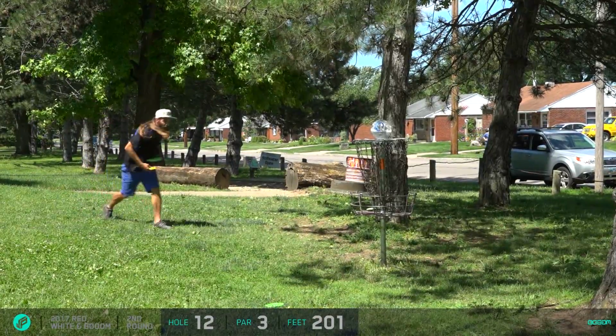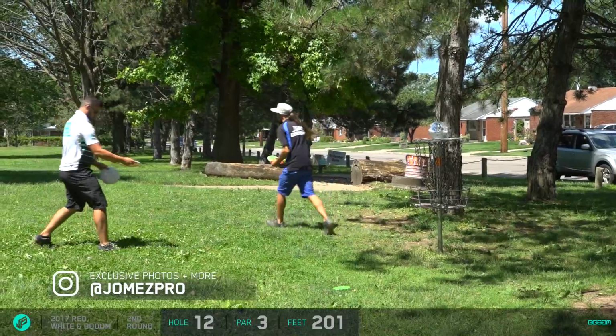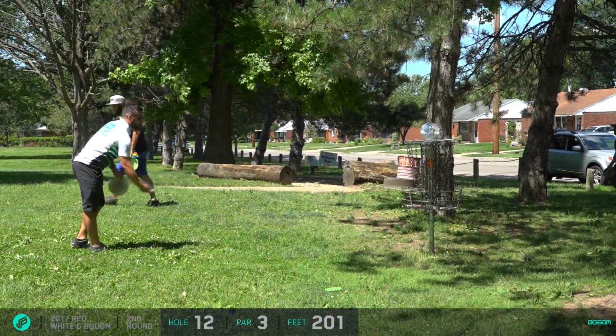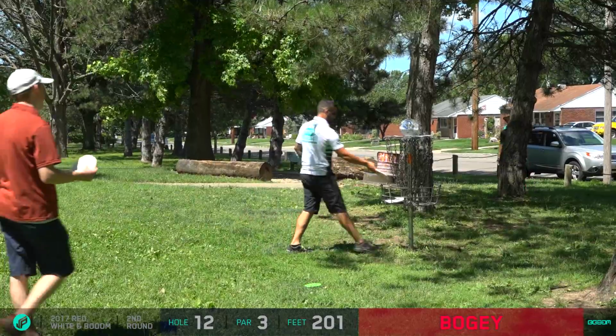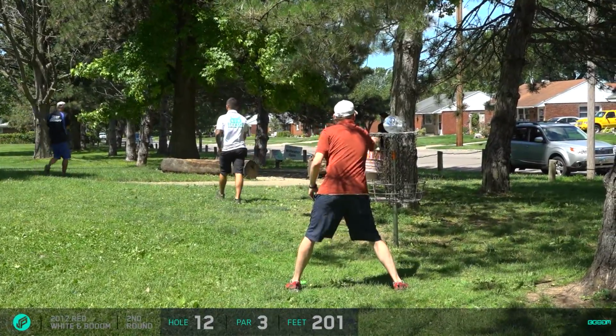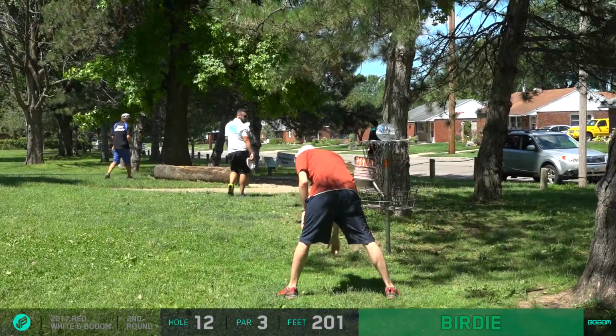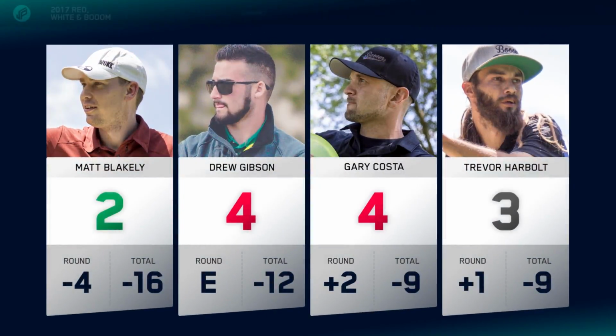Good putt from Trevor, getting his 3. That feels good knowing that there were a couple of OBs on the hole. Drew making good for 4. And Blakely again, waiting around, getting his chance to putt. Seen a few of those drop-ins for him this round. So, yeah, that's a good parking of that basket.